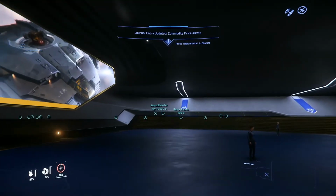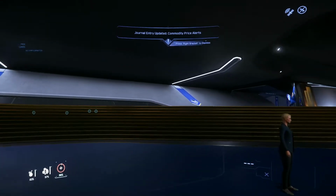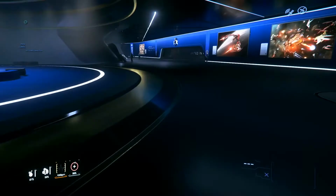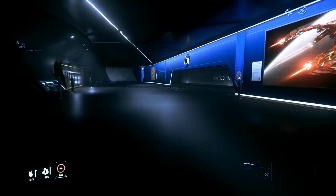So what we're going to do now is head on down to the holodeck to see what Aegis has going for the future and take a look at their holos. I'll see you when we get down there. All right, the holos are in there, but I wanted to show you this here real quick.